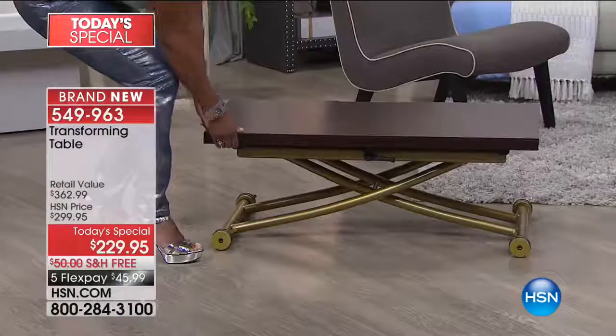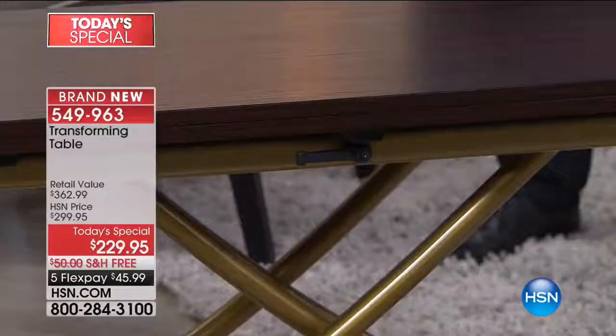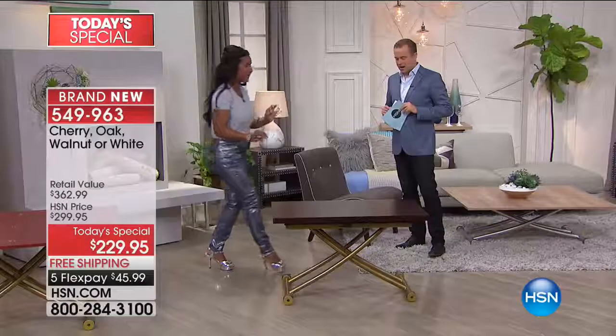It's not going to go anywhere, which is fantastic. However, if I want to raise it and just have it midway, it doesn't matter any length that you want to move that to. That is what is so ingenious about this transforming table.